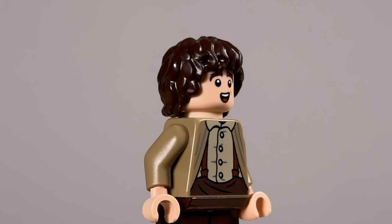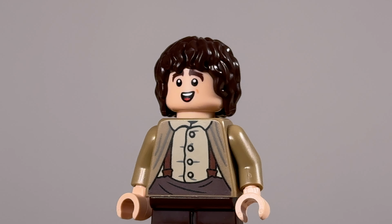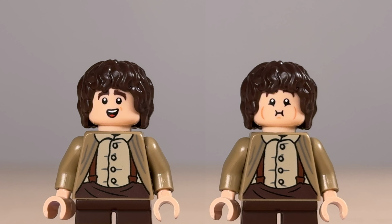The hairpiece we have for him is perfect, but man, I would have loved to get that cool hat he wears in the film. His face prints are also very fitting, with one side being full of wonder at the side of the ring, while the other side sees him holding his breath underwater.